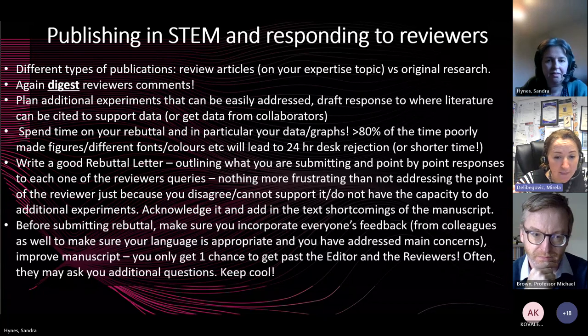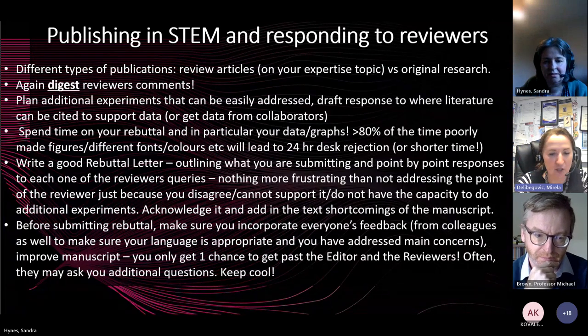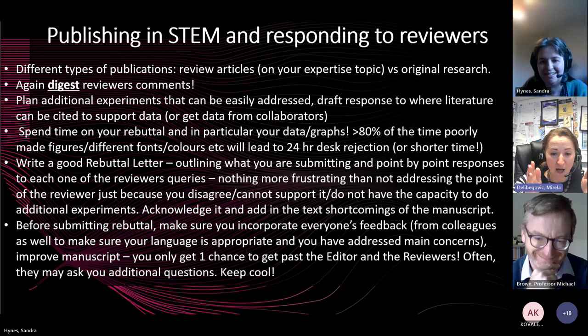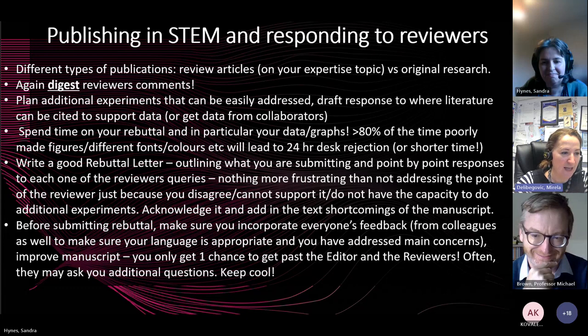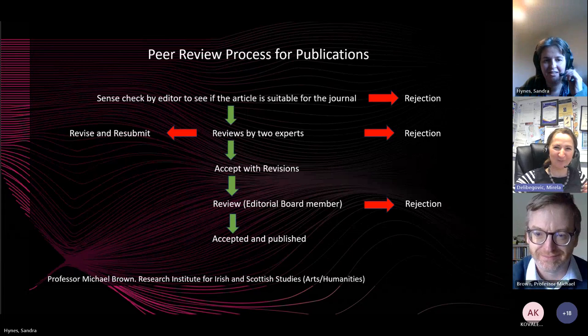So even if it's a minor point, say we agree, we couldn't do this, but we've now added two extra paragraphs in the discussion to address those concerns. Okay, you get that one chance to get a good response, so do it well. And the main thing is really to keep cool, so stay calm and deliver the message. Okay, and I think with that I might be finished, and I'll be handing on to Michael.